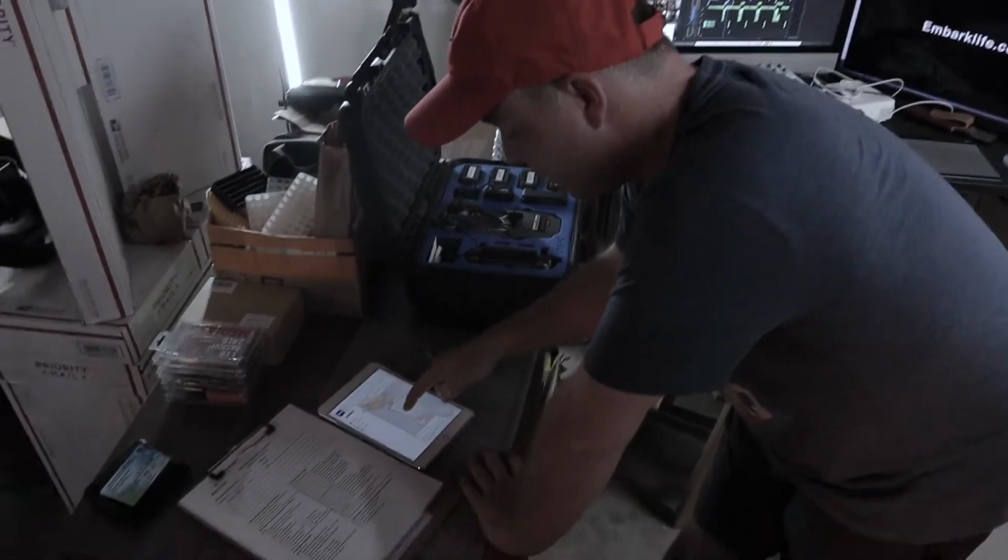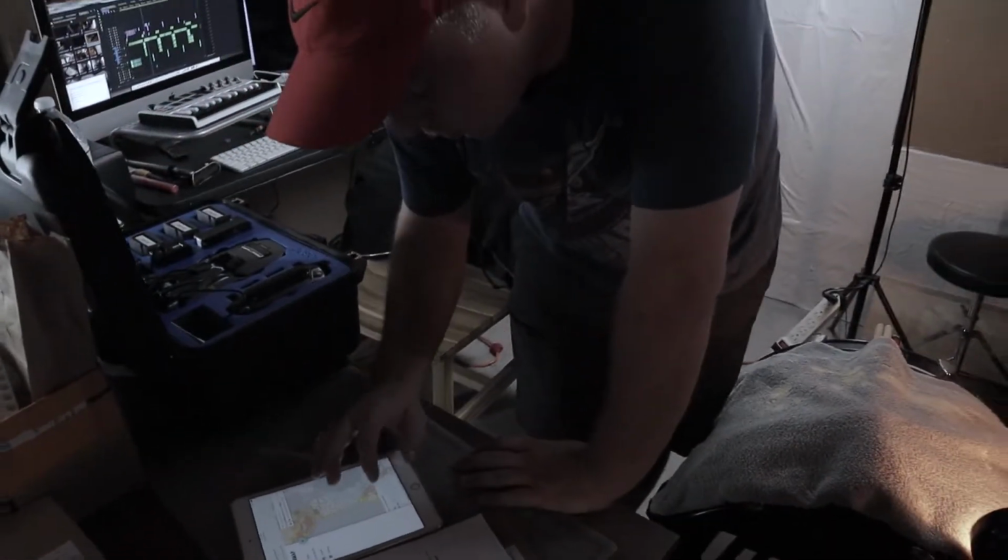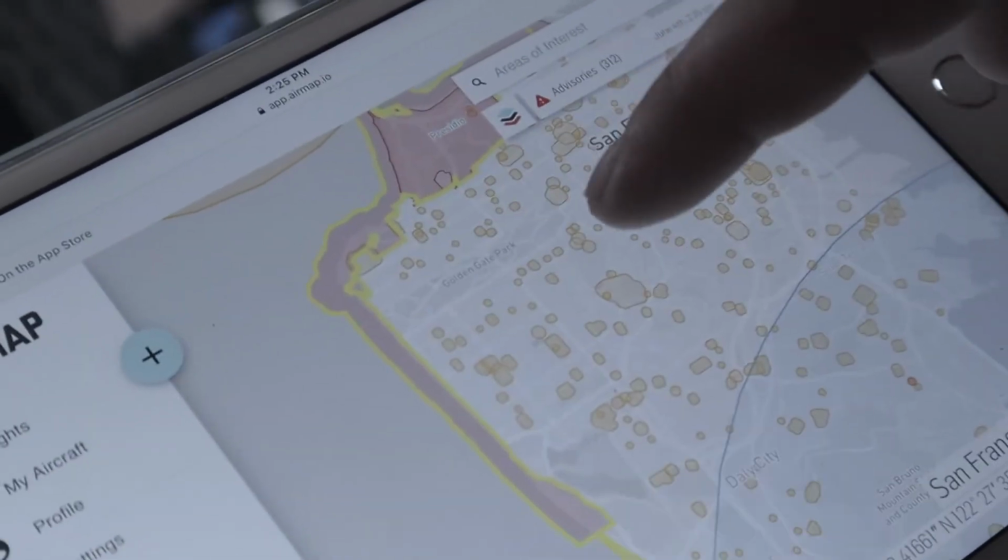These zones that are red, I can't even go there because they're federal, like the Presidio and the beach. See, it's all red around the outside there, and Golden Gate Park is just gray. If I click on Golden Gate Park, it's fine.